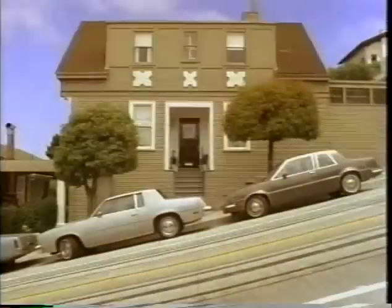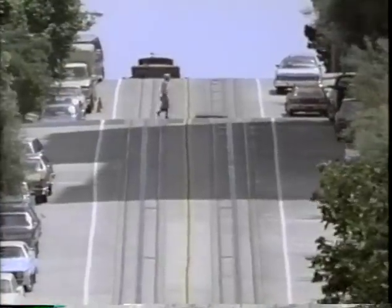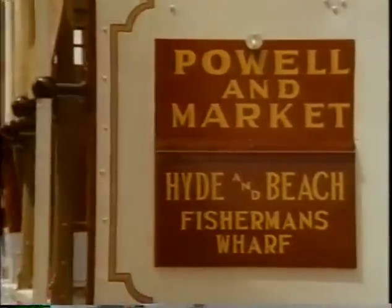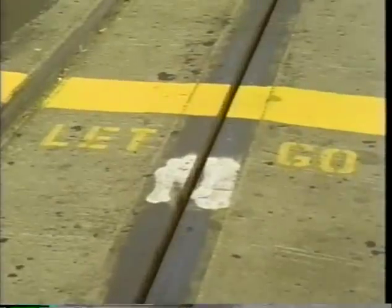Back on the street, the best part of our ride is yet to come. The steepest grade on the entire system: Russian Hill on the Hyde Street line. The car coming is a Powell and Hyde car. You can tell by the signs on the front. As it approaches, the markings on the street tell the gripman to let go before crossing Mason Street.